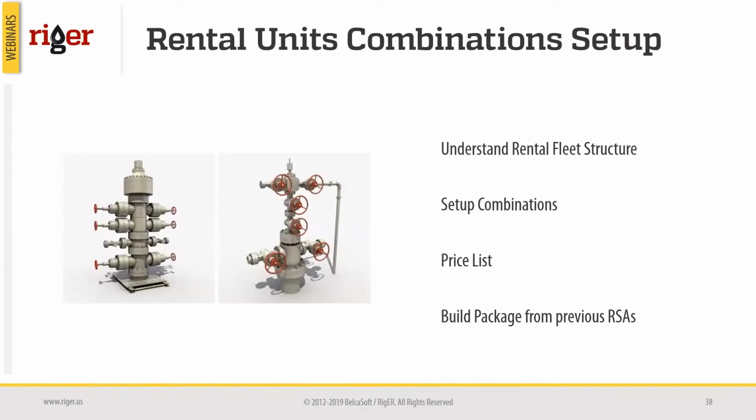So first of all, we need to understand, and those are examples, you're probably familiar with those items, the Christmas tree from Oilfield, and this could be 40 or 60 different rental units or components in one single piece. Based on that, one of the discussions we need to have is to understand the rental fleet structure: what kind of items we will treat as serialized, and what kind of items we will treat as non-serialized.